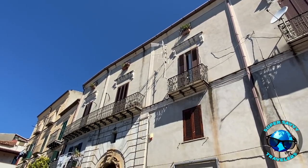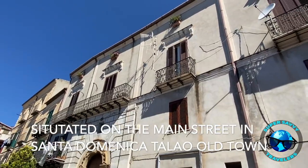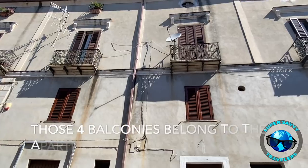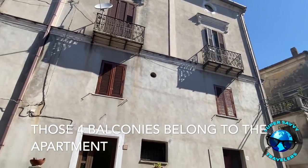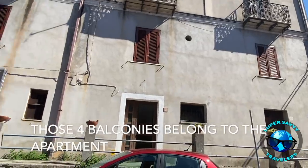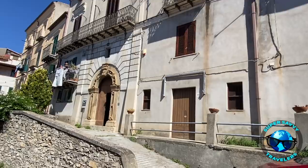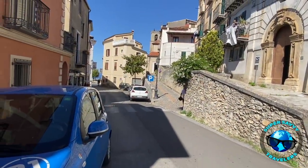This property extends from the long balcony here through the three balconies just above. We are on the street in front of Nunzia's store, and this is one of the grand palazzos of our village. You can see the door there. There's a little ramp that goes up. Here is the street leading to the piazza.